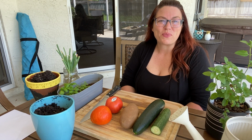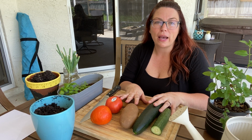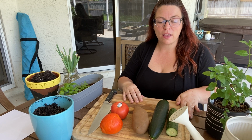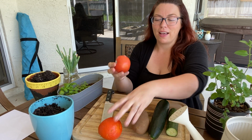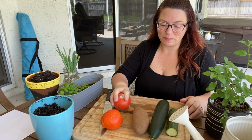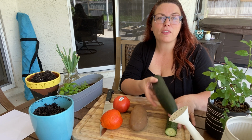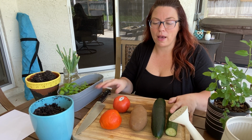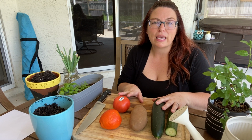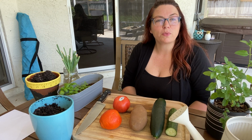Wonderful. Well, Mrs. Ryder has brought out some different food items. Can you see them? I have an orange. I have a tomato. I have a potato. And I have a cucumber. Now, one of these items on my cutting board is a vegetable, and the rest of my items are actually a fruit. Can you guess which one is a vegetable?